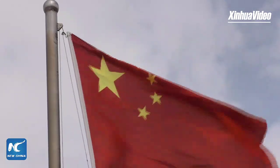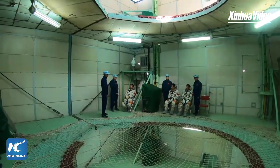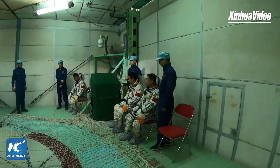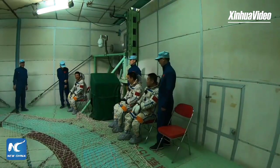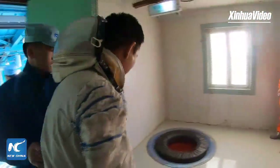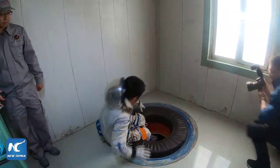And currently, the astronauts have begun the study of space station technology and other training. Just today's session is one of them. Next, they are going to have the second part, which is testing the escape system in their space suits, which will be more difficult because their space suits are very heavy and very thick. So it might be a bit hard to get through the tunnel. So let's see how they are going.